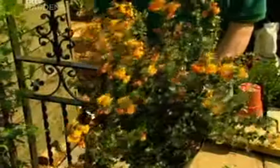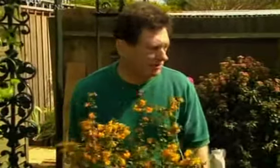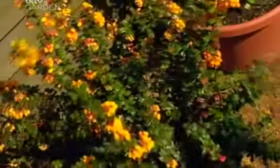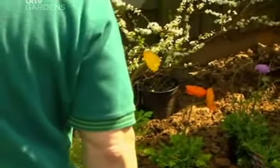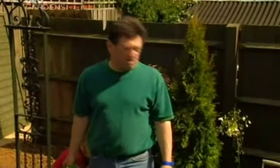Berberis. Beautiful. Very spiky, and these lovely orange flowers mean that it's a great informal hedge, because if you want to stop next door's dog coming through, you're okay. Densely planted for instant effect. Of course, there are those who say they don't believe in instant gardens, they should develop over 10 years. This will develop over 10 years, but you get a kickstart to it, don't you?